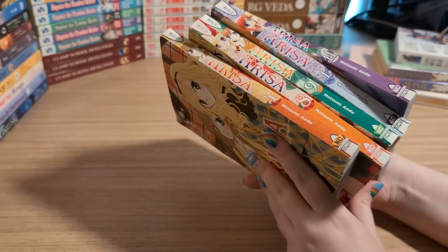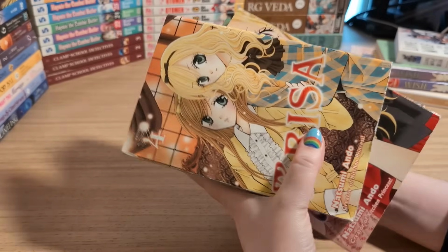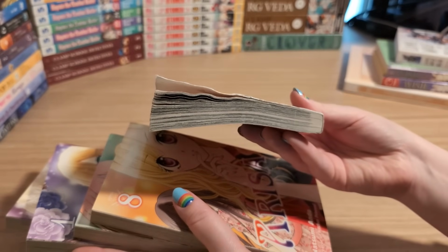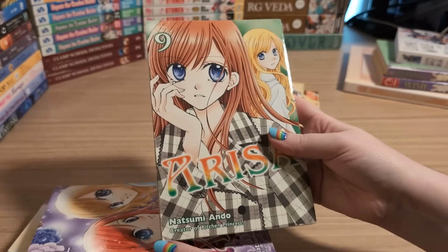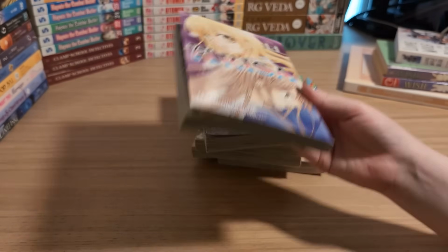Next from World of Books, we have 5 volumes of Arisa, which actually means I have completed this series. We have volume 4, which is unfortunately a bit battered. We have volume 8, Volume 9, Volume 1, I should have put these in order, and Volume 11. So yes, I am now complete on this series.